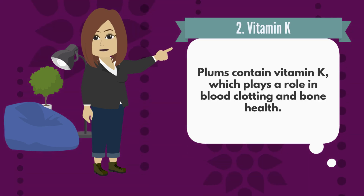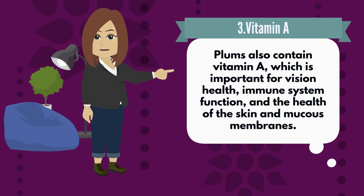Number 2, vitamin K. Plums contain vitamin K, which plays a role in blood clotting and bone health. Number 3, vitamin A. Plums also contain vitamin A, which is important for vision health, immune system function, and the health of the skin and mucous membranes.